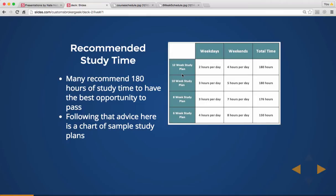Okay, so this is just an example, like a 12-week study plan, weekdays 2 hours per day, weekends 4 hours per day, gives you 180 hours. If you go down to an 8-week study plan, 3 hours per day on the weekdays, 7 hours on Saturday and Sunday, gives you 176 hours. And then a 6-week study plan, obviously you have to spend more hours per day to get all of your time in. So what I want you to take away from this is the longer you wait to start studying, the more taxing it is on a daily basis.